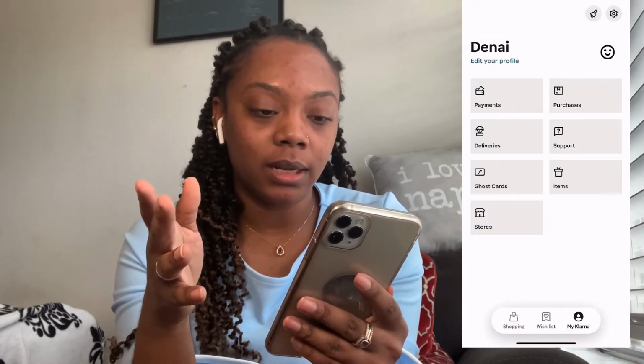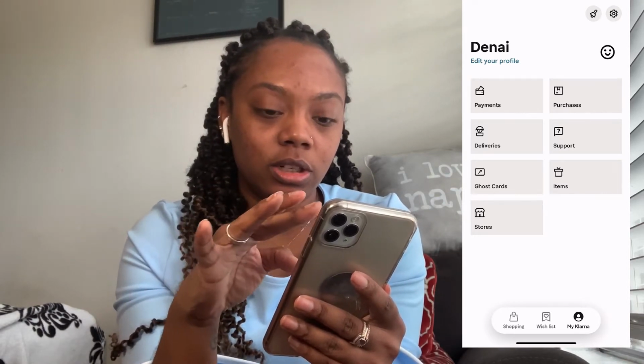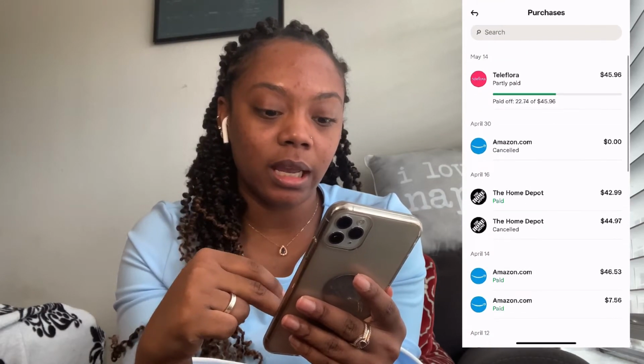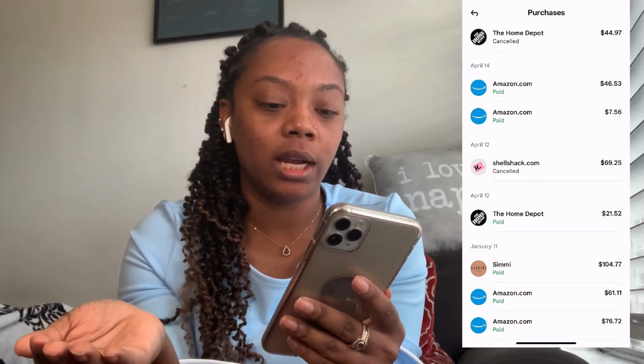And then my Klarna. Hi, Danae. So payments, I'm not going to go there just in case it shows my card number. Well, it shouldn't, I don't think. I think it just shows the last 4 purchases. This shows everything that I've gotten. Okay, so as you can see, they canceled my order for Shell Shack.